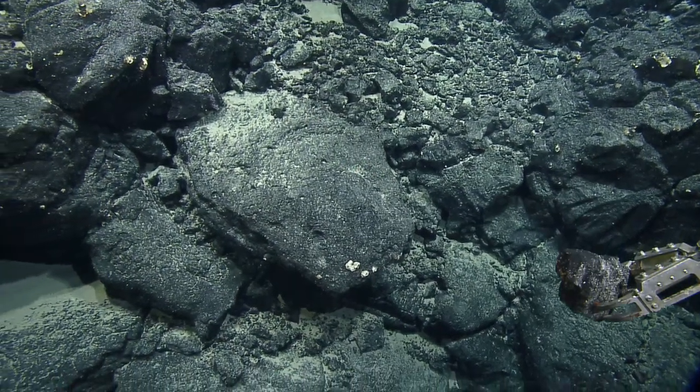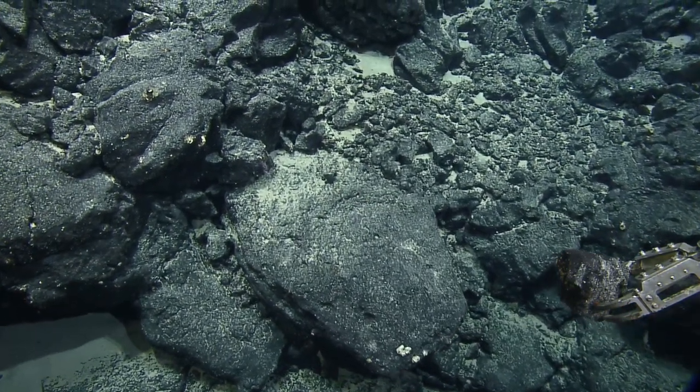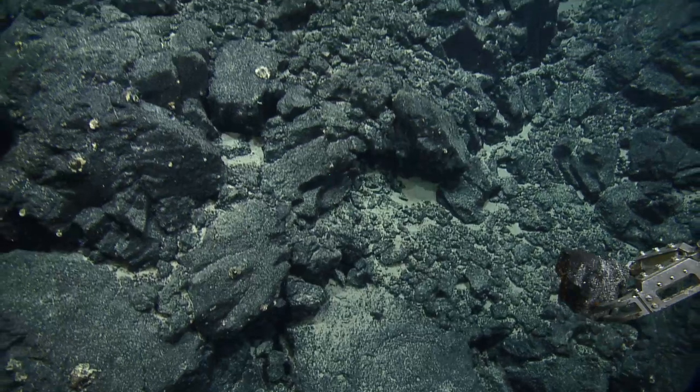Doesn't look too crusty either. It looks, I don't want to say fresh, but. You can say fresh. Yeah, fresh. That's what we'll say in the lab. We'll call them fresh basalts, even though they may be tens of millions of years old.